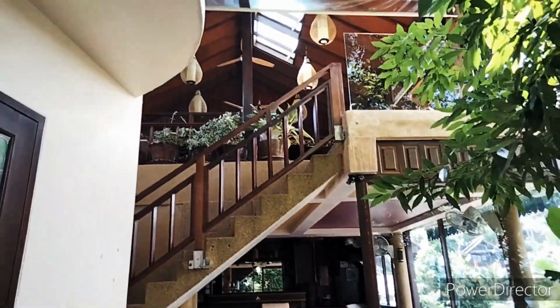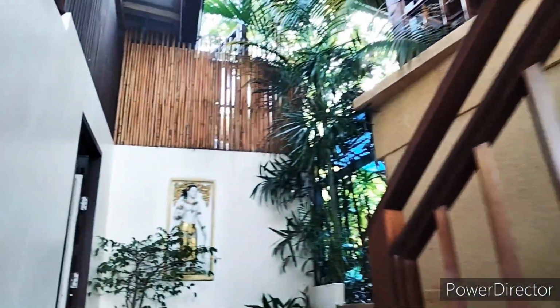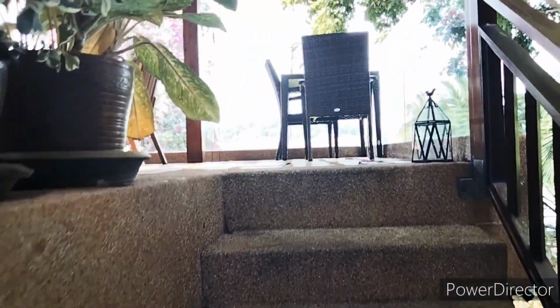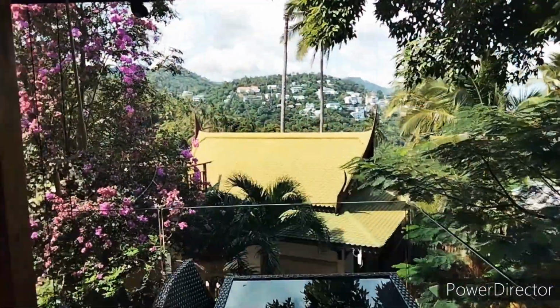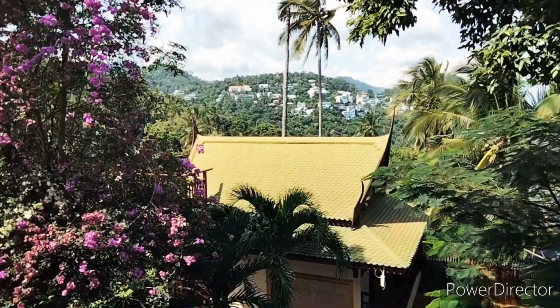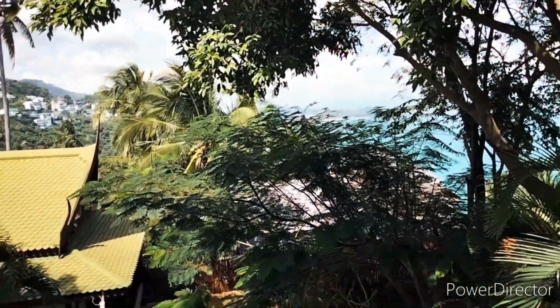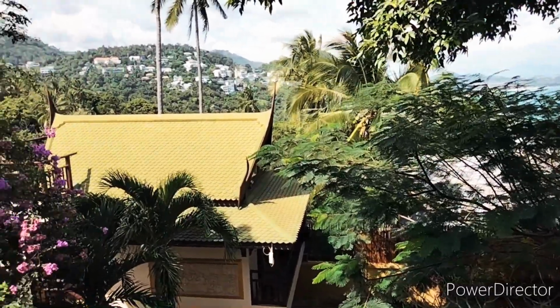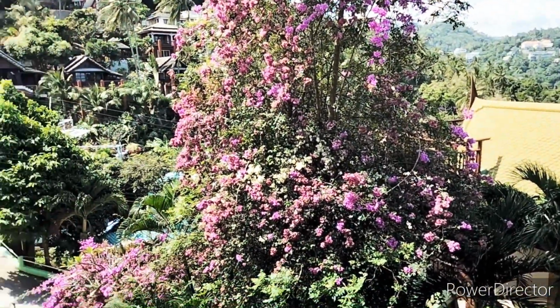This is the restaurant. I'll show you the restaurant and bar real quick. It's called Blue Ginger. So this is the Blue Ginger restaurant here. Look, and check out these incredible views. So you can just come up here, eat breakfast, lunch, or dinner, maybe have a beer, and enjoy these views.